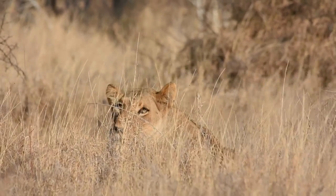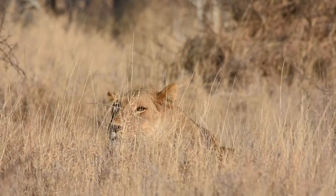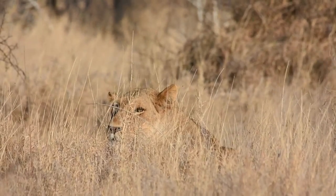Yeah, I think we were very fortunate this year. We've got this lion sighting all to ourselves. Not another car around us. Quite something.